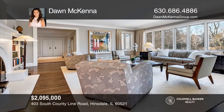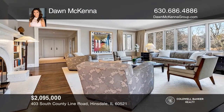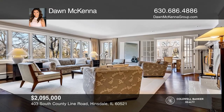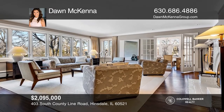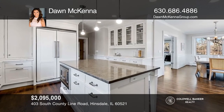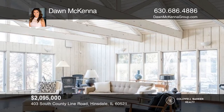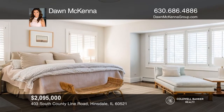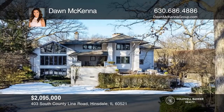On the market for the first time in 30 years, this approximately 7,400 square foot residence is the pride of Southeast Hinsdale. An expansive renovation overseen by James Tharp Architects preserved this home's original architectural features while enhancing and updating its clean lines and contemporary design. Highlights include a multi-level floor plan, a first floor primary suite, and a huge professionally landscaped backyard. To see it yourself, schedule a tour with Don McKenna.